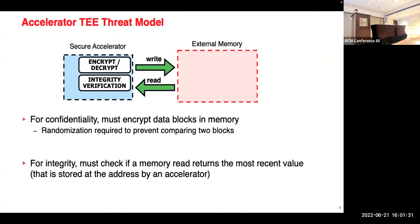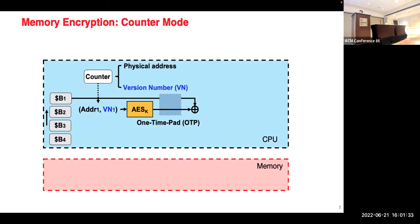Before going to the details of MGX, let's do a quick recap on how memory protection is done in today's TEEs. Today's TEEs use AES counter mode, which requires a counter that consists of the physical address and the version number. The version number is used to track the number of writes to a particular cache line. After you do the encryption, you write the encrypted block to the off-chip memory, but at the same time, you also need to store the metadata, which is the version number, to the off-chip memory, because you will need this version number when you decrypt the data.